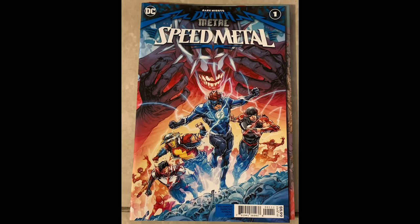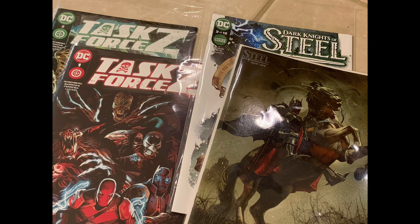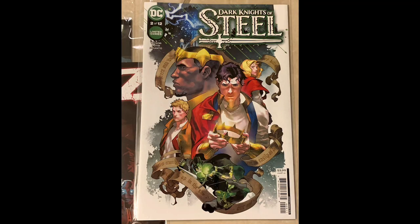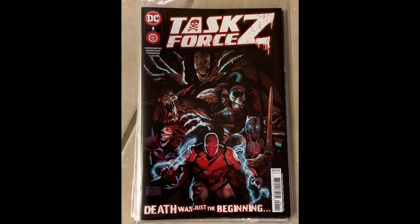Speed Metal #1, the Flash story. We've got Task Force Z and Dark Knights of Steel in this pile. So you get Dark Knights of Steel #1, special variant cover here. And you'll get Dark Knights of Steel #2 to continue that story. And then you have Task Force Z #1.